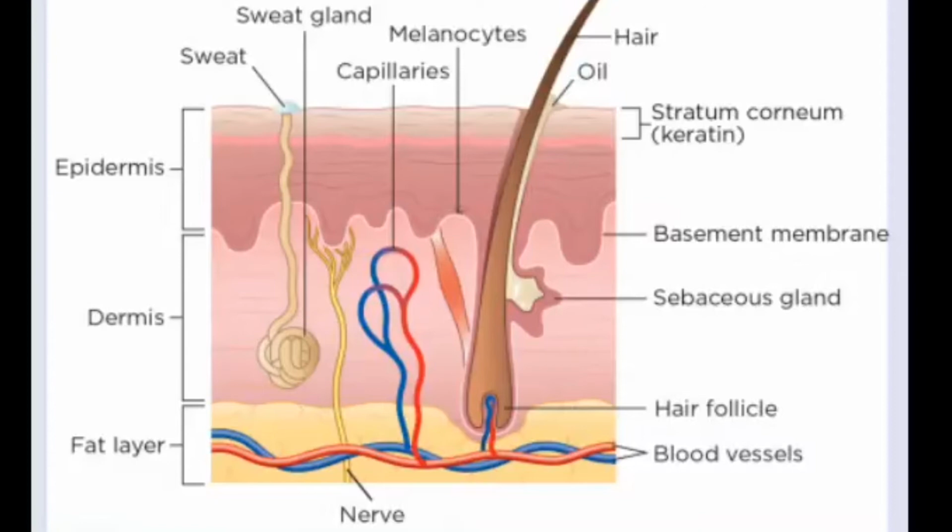Part 2 is the dermis. It is the inner layer and it is bigger than the epidermis. It contains the sweat gland, the sweat duct, blood vessels, and the hair follicles.